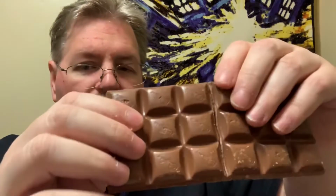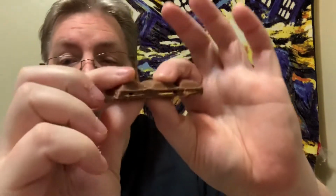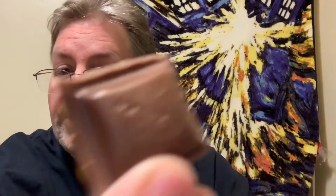And get these out of the packet. And it's kind of already broken in half. And there you go, yeah, it's getting all the little caramel and snapping into it. And you can see that caramel coming out already. And I'll get to one final piece. So there you go, and it does say Cadbury.